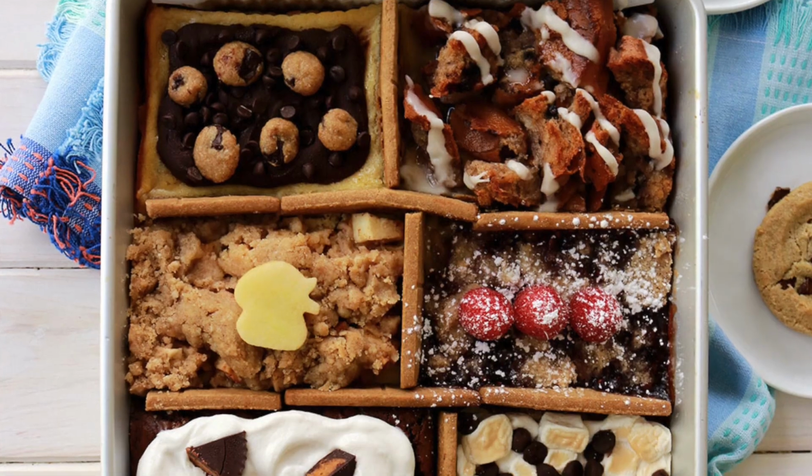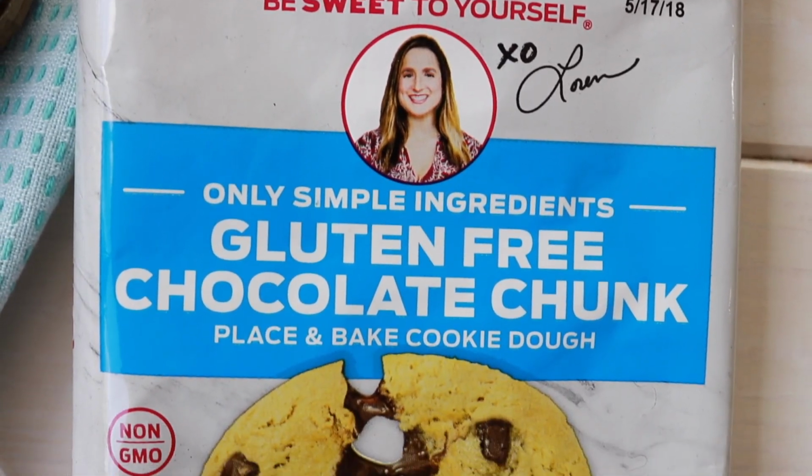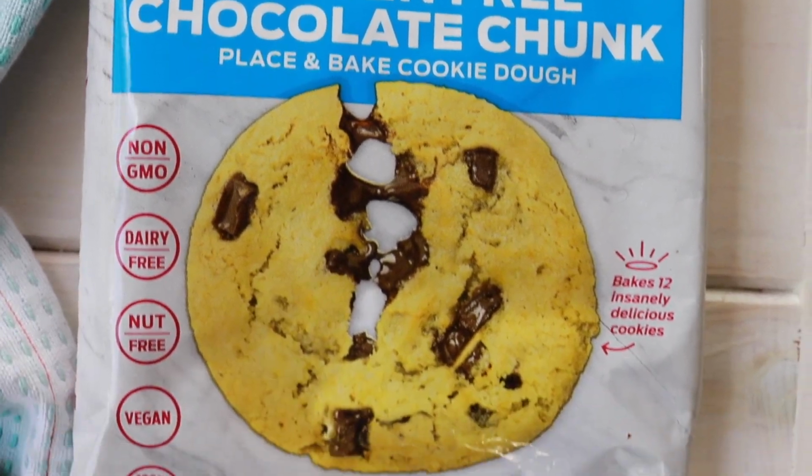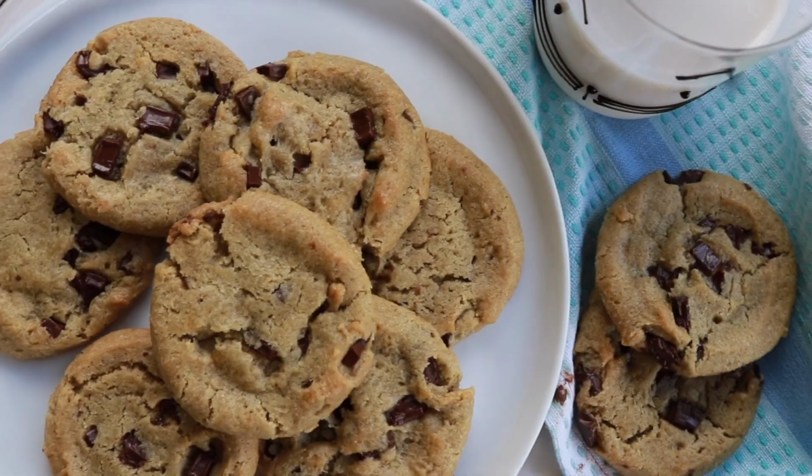Guys, it's Dalya, and today I'm going to teach you how to make the most amazing 8 desserts in one pan using my favorite Sweet Loren's chocolate chunk cookies. And they are gluten-free, dairy-free, vegan, non-GMO, so you won't feel bad eating them.